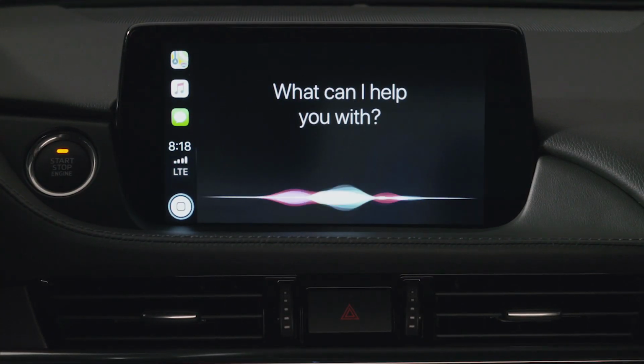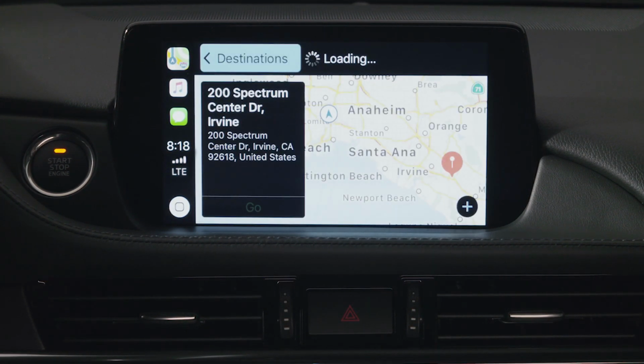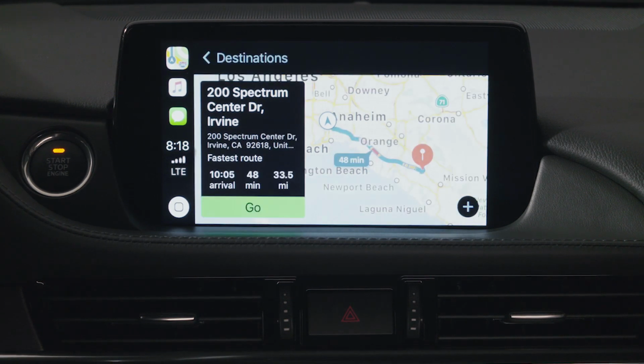Take me to 200 Spectrum Center Drive, Irvine, California. Getting directions to 200 Spectrum Center Drive, Irvine.